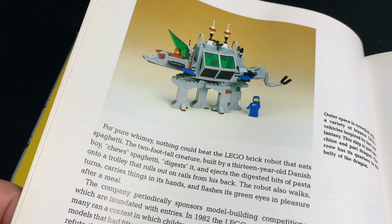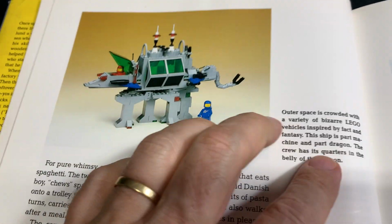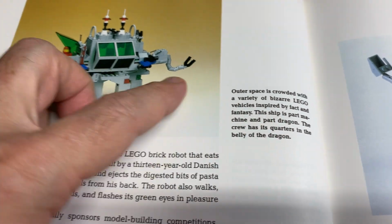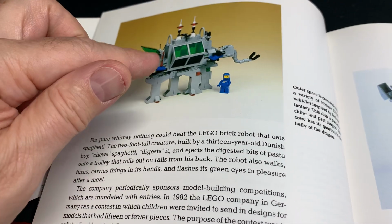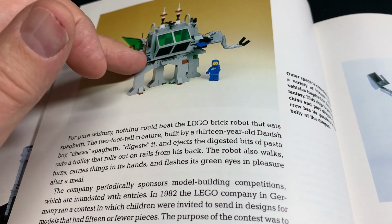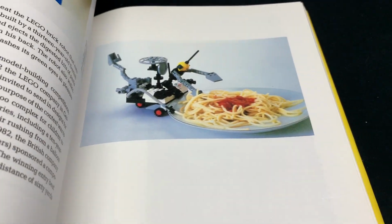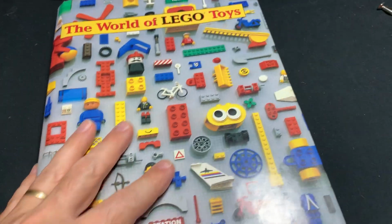So I saw this picture and I thought it was the set that I had, but I honestly think this was an idea before it became a set. Outer Space is credited with a variety of bizarre Lego vehicles because it has these blue wings on it, and the actual walker did not have blue wings. So I'm not sure if this set was an idea that they got from somebody and they turned it into a set, or if this was a set and they just decided to change the gray to the blue. I'm not quite sure. It really doesn't say here for the walker. So, somebody wanted to see the picture of the architects and stuff like that.